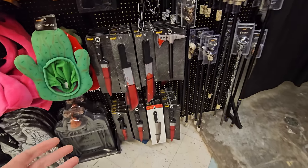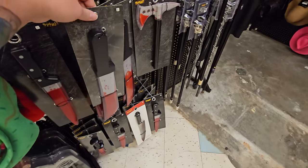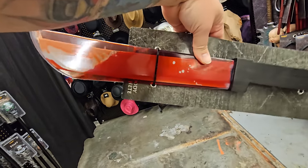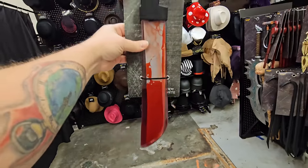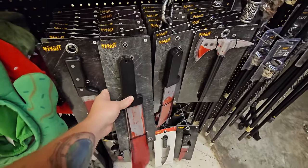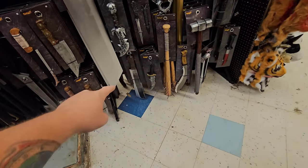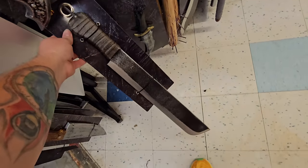All right, we got some more machete choices over here. This is the kind that has the blood in it, and if you tilt it like this, the blood actually runs. That is pretty cool. That would make a good addition to a Friday the 13th costume. Looks like we got one other machete over here, which would also suffice if you needed it to.